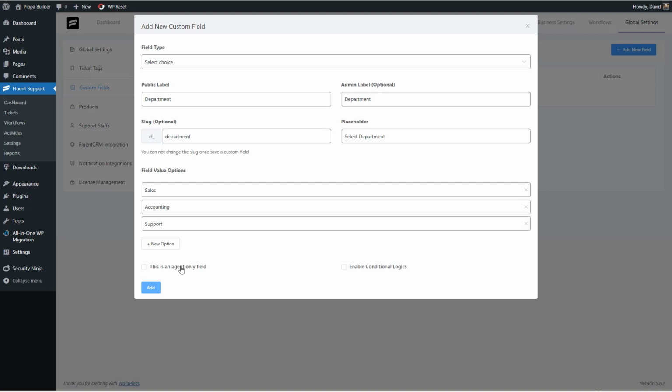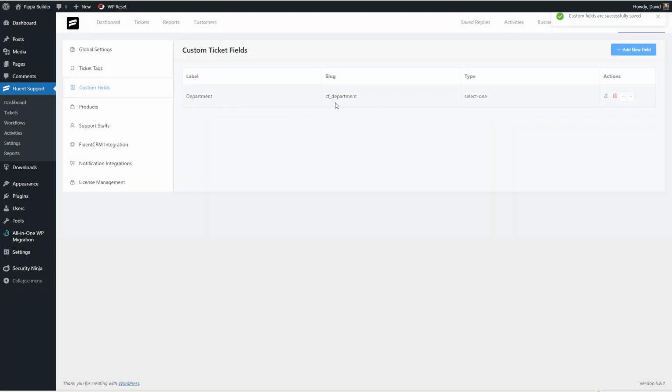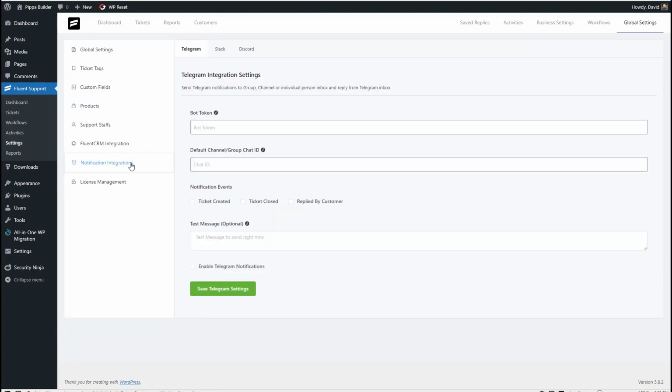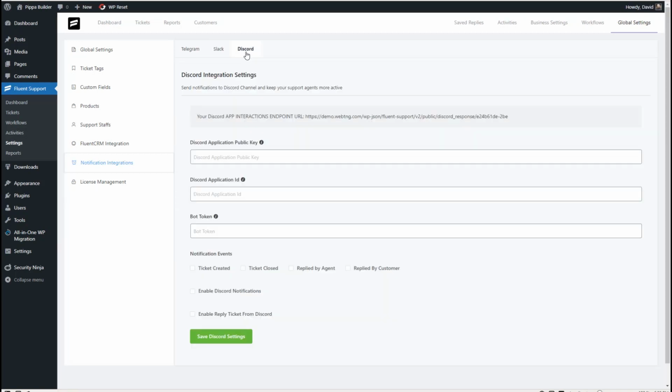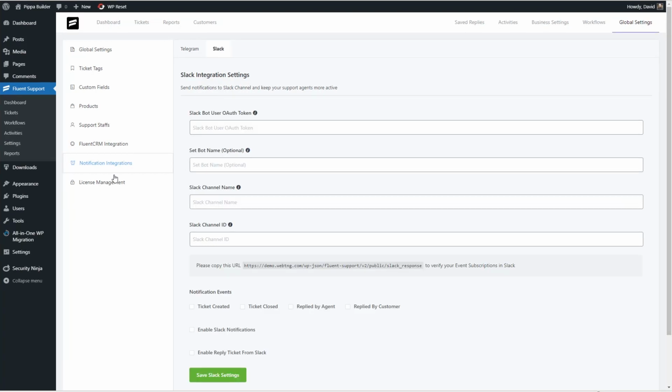We don't need conditional logic. I think we're going to actually use this in a form, so we won't make this an agent-only field. Okay, so there's our custom field, which we'll use. Products we already did. We already did support staff. I'm not going to go into the Fluent CRM integration. There were the notification options. This is where you would link Fluent Support with Telegram. And then here's where you would link with Slack. And here's where you would link with Discord. And so now let's go to the dashboard.